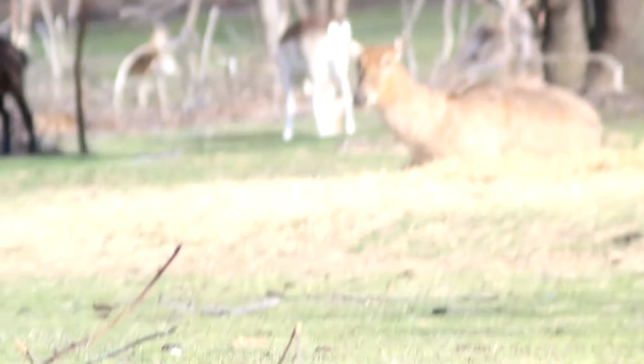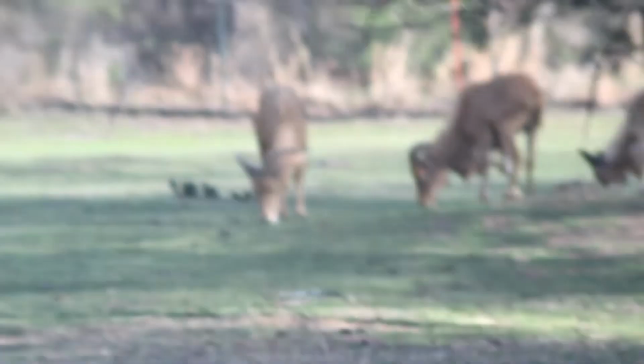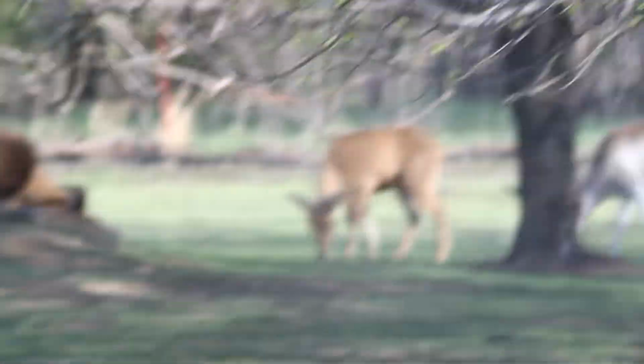What you're seeing right now is some Pere David's deer. What you saw a moment ago was some scimitar oryx. You can see some fallow deer in the background. We've got a black Hawaiian, and then we go through and show all the different types of animals they have here. So hopefully you know what most of these animals are. Certainly some pretty odd ones here.